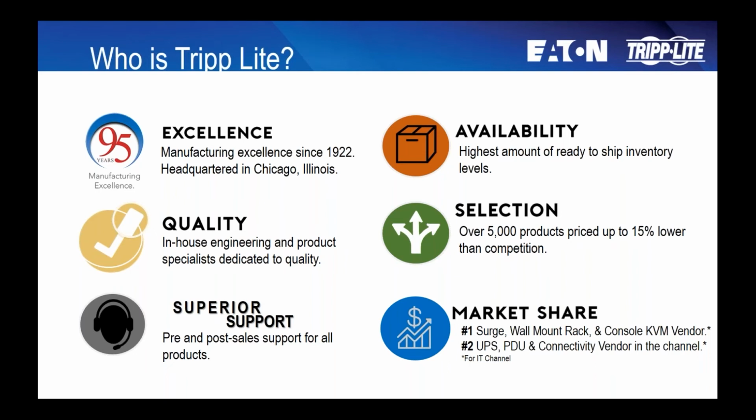Availability. As of right now, it's an interesting time for everybody. I know the entire global supply chain is being heavily taxed right now, but historically speaking, Tripp Lite does have a very high amount of ready-to-ship inventory on stock. Our HQ here in Chicago is a 1.2 million square foot facility with about 95% of that being warehousing. Historically, we usually have enough rolling stock in hand to fulfill about 3 months' worth of orders. We are going through some constraints like everyone else right now, but we're trying to get as creative as possible with our suppliers overseas in order to mitigate that.